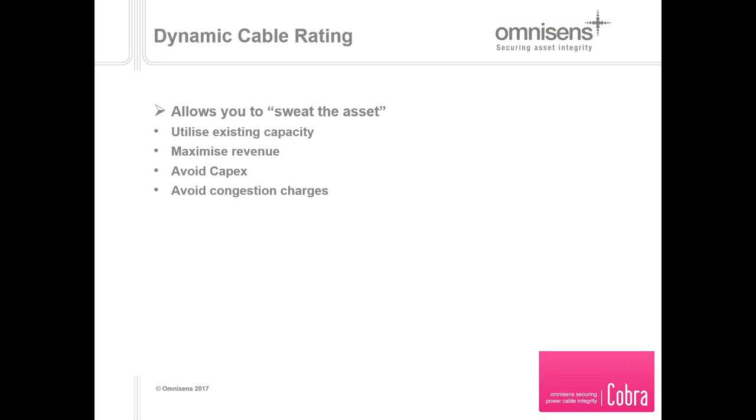So essentially, if you have a cable that's already in place, it allows you to sweat the asset. I'm using a colloquialism here, but for those of you not familiar with that, you can make hay when the sun shines, or in this case, you're making more money when the wind blows. It enables you to put more current through the cable than it was originally rated for from a point of view of using static design rules. So you can maximize your revenue, you're avoiding capex, you don't have to build new infrastructure, and you're avoiding congestion charges, which you're faced with if you're an electricity generator and responsible for transporting that.